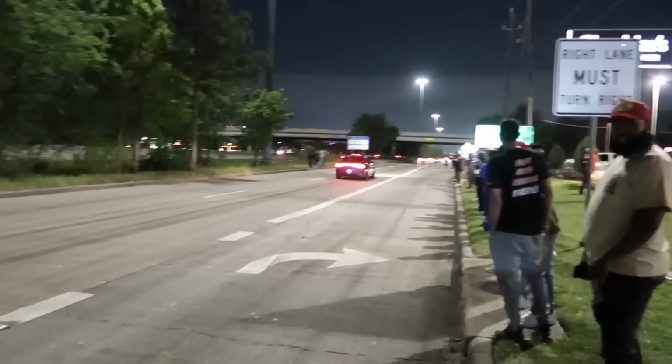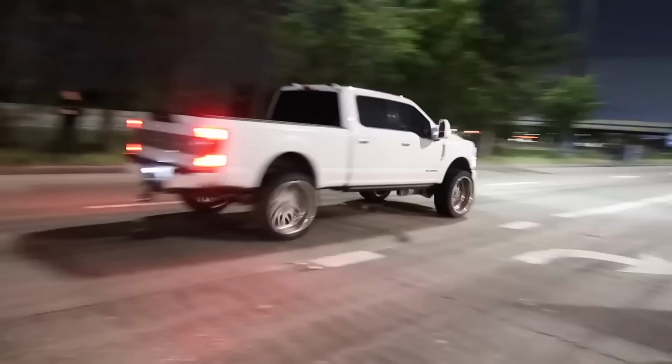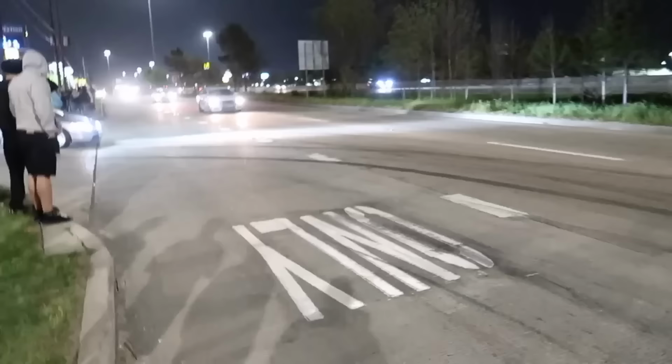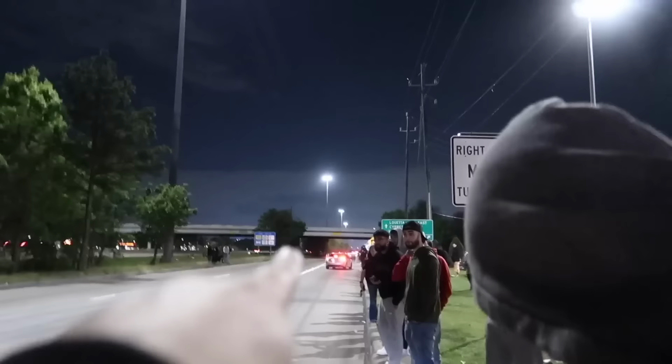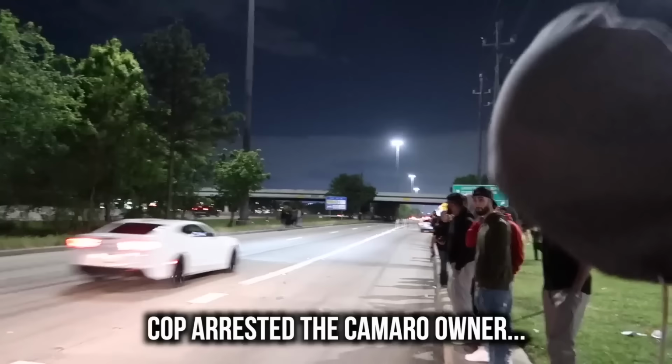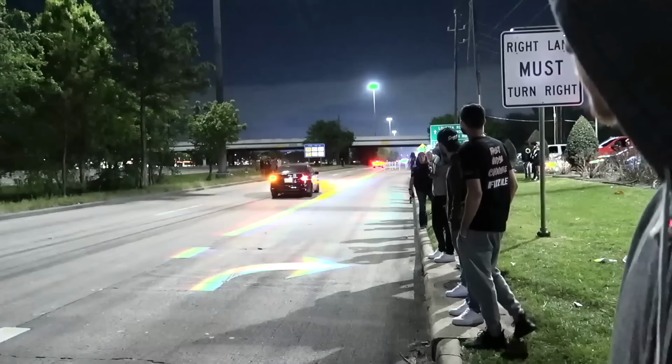Oh! I can't believe the cops didn't get it. Jeez, what is going on? They're on it. Cop got somebody. He waited to go all the way down there to get them, though. I don't know if you guys can see the lights or not.